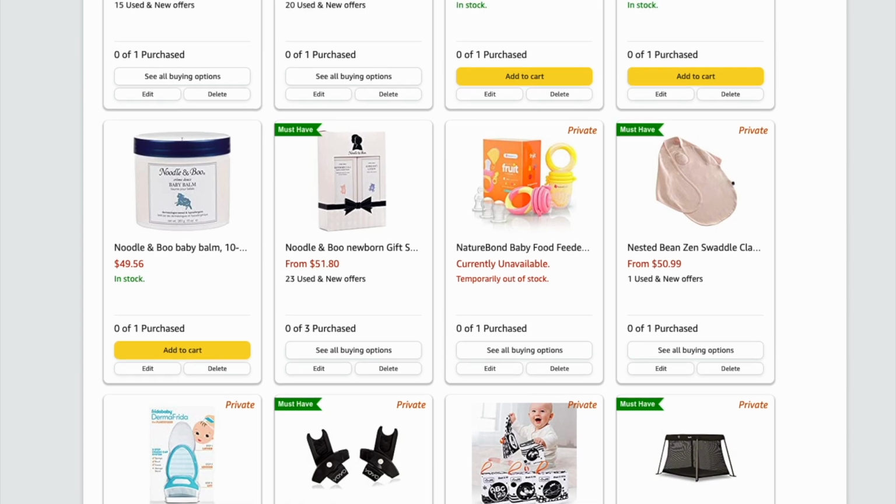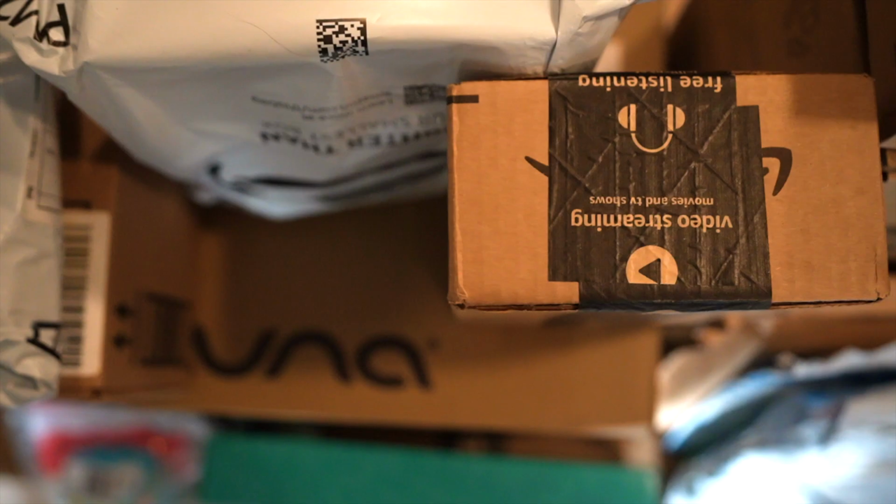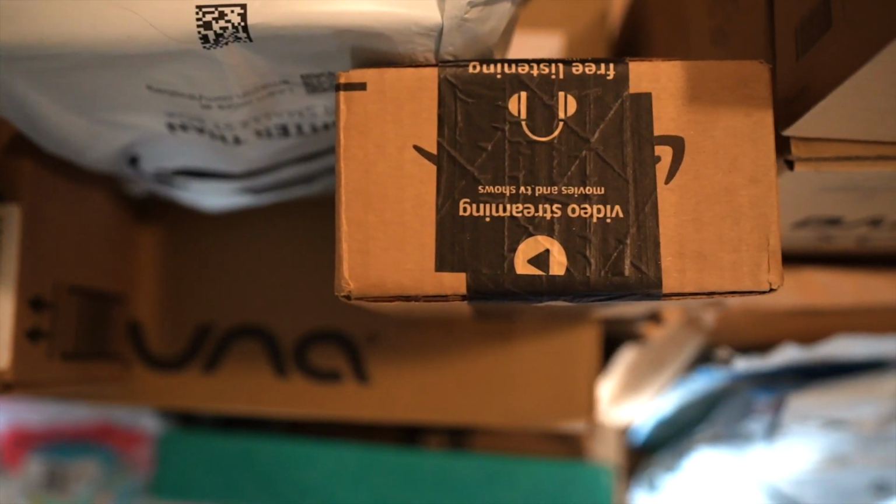I think this is going to be very exciting because even though we know what we put on the baby registry, we specifically don't know which box is which, and we've been holding on to this for quite a few weeks. So let's get started. Which do you want to open first?